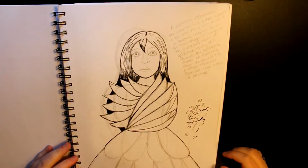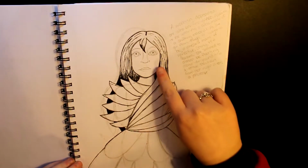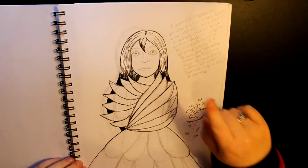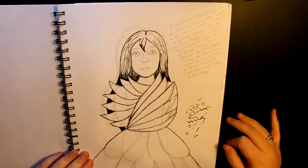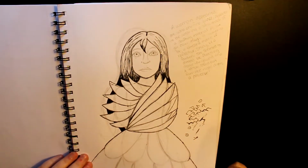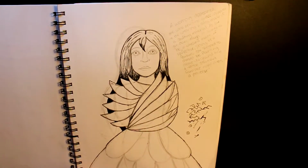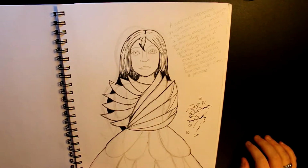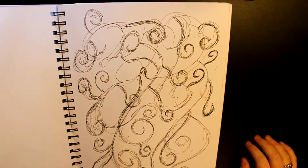This is just another sketch. This one's a little bit more even. I really like the face and the balance of it. The symmetry was pretty good. The dress was a little weird, but I don't really question what I draw most of the time. Except for when it's like, what are you doing? The neck is a little thin, is what I was motioning to there.